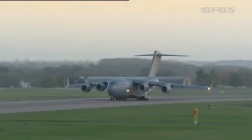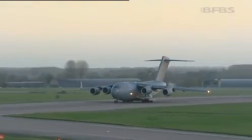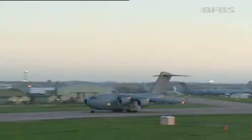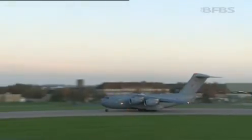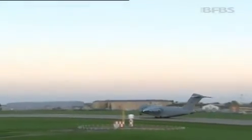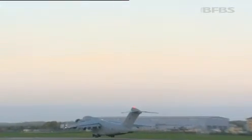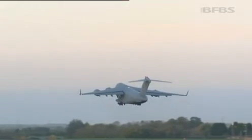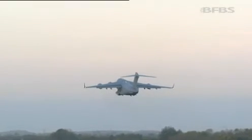Shortly after 7:30, the C-17 lifts into the Oxfordshire skies. The 7,000-mile journey to the city of Cebu should be completed in around 20 hours. Its precious cargo can be brought straight into action, a valuable addition to Britain's and the world's efforts to help the devastated population of the Philippines. Tim Cooper, Forces News, RAF Brize Norton.